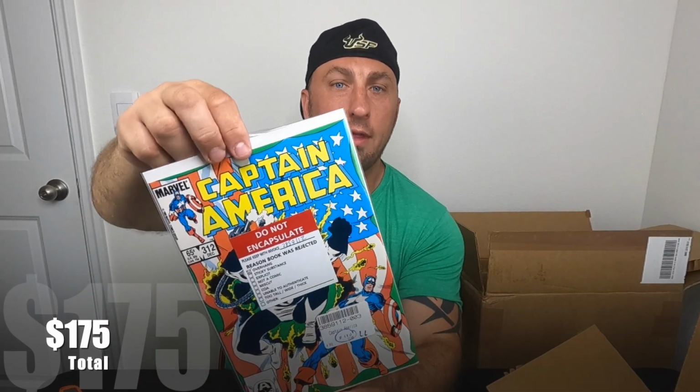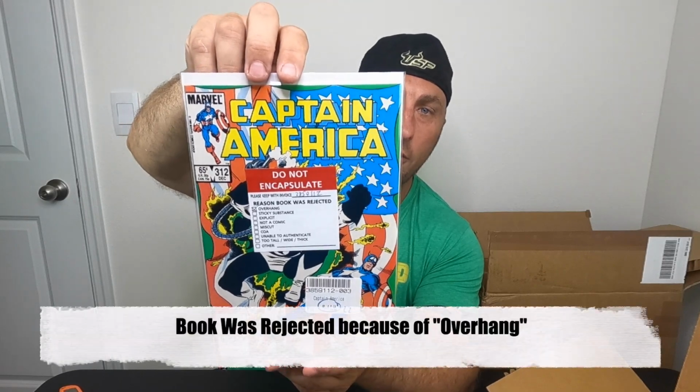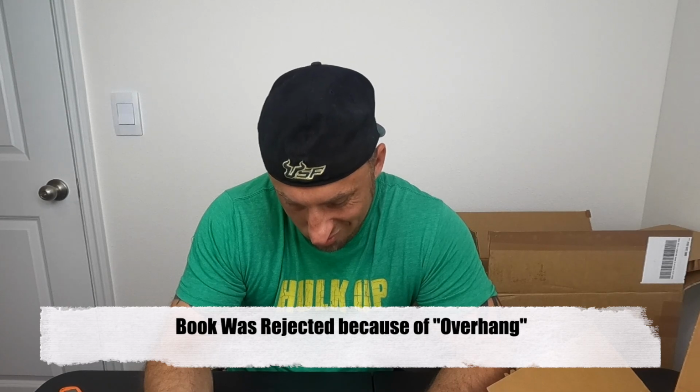What the fuck is it? What is this? Why am I getting raw books? I guess they didn't grade one of my books. Okay, this is new for me. Reason the book was rejected: overhang. I don't even know what the hell that means. What does overhang mean? I have no idea. That's the first time I've ever had a book rejected by CGC. Man, this box has been all over the place. I gotta do more research on that, but if you guys know, let me know down in the comments what overhang means. And that sucks.